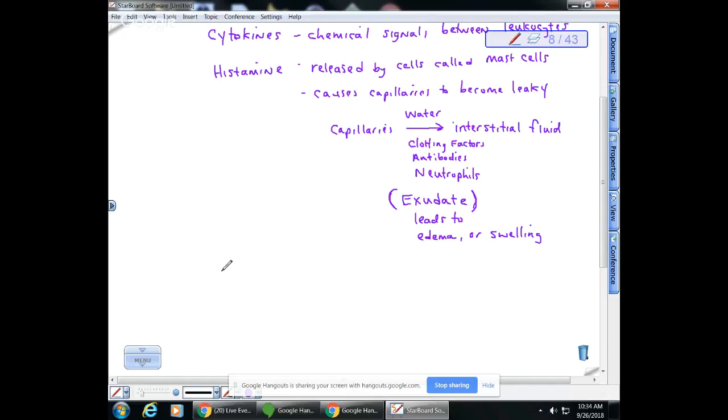We also have what are called chemokines. These are chemicals that are released that attract leukocytes to a particular area. So, chemokines.